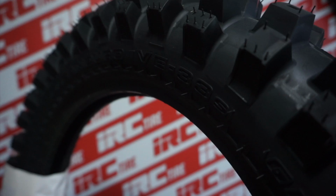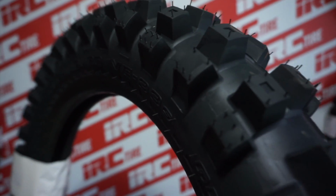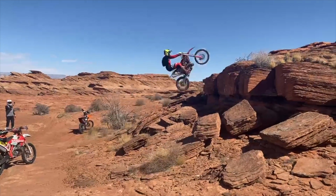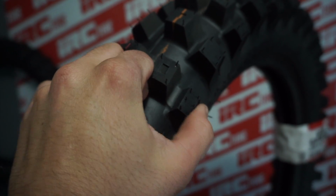Now, why am I recommending the VE33S for you guys? First, let's talk tread pattern. The VE33 tread pattern is made for softer terrain. There will be quite a few sand sections, and the taller knobs and spread out tread pattern will be a big advantage in those situations. Also, the hybrid compound of the VE33S will last much longer on the coarse sandstone.